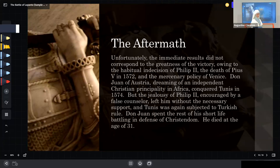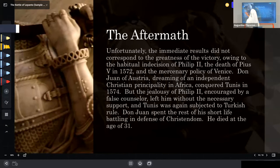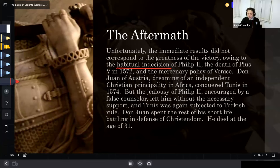All right, some of it needs a little bit of explanation. Why would this reduce the effect of a victory? Habitual indecision. Anna? After a victory, or in anything in politics, you need someone to make a quick decision and stick by it, a strong decision. Time is very, very precious, and if you waste it, so many different things can happen. Since Philip II didn't make a decision, he wasted a lot of the time that he could have used to go and build on his momentum. Good, exactly. He didn't build on his victory, which is why a lot of it was lost.